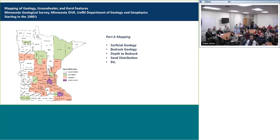So following a Part A being completed, the DNR comes in and does what's called the Part B, and that's the groundwater characterization. And the Part B uses that geological framework to help us understand aquifer distribution, aquifer residence time, general chemistry, pollution sensitivity, how aquifers are connected to activities on the land surface.